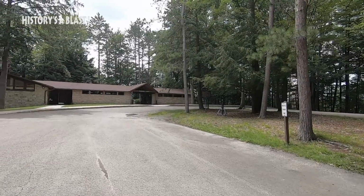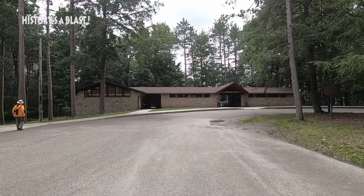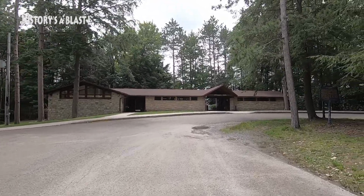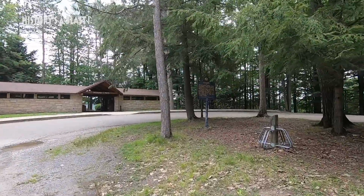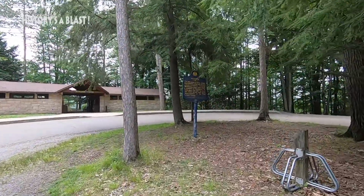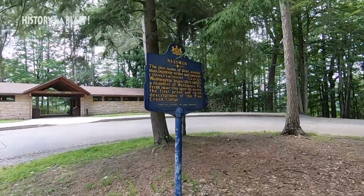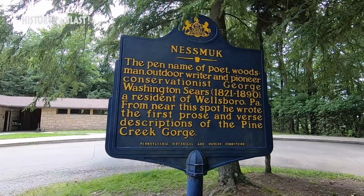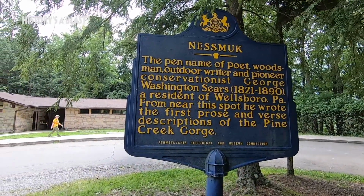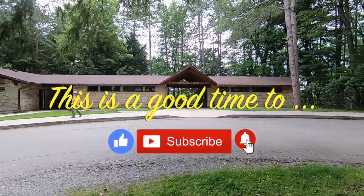Well, we're at the state park on the east rim of the Grand Canyon. And here's a historical marker to that fella from Wellsboro who had that quote on the storyboard up at the overlook on the other side. Nessmuck. Entrance to the views.